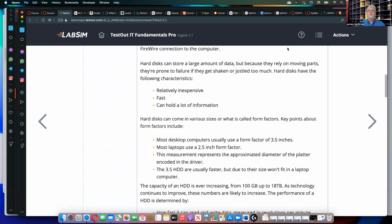All right, that is some hard disk basics, and we will continue from here.